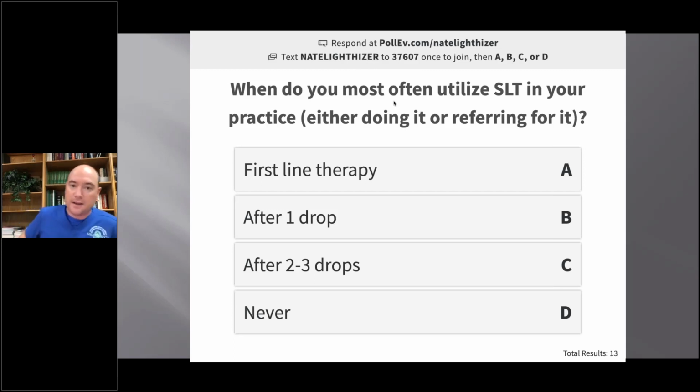your practice. Again, poll, if you haven't logged in yet, it's pollev.com/Nate Lighthizer. You can see that up there at the top. All you have to do is hit the button. It will automatically register your response. When do you most often utilize SLT in your practice, either doing it or referring for that procedure? Is it first line therapy, after 1 drop, after 2 to 3 drops, or never?